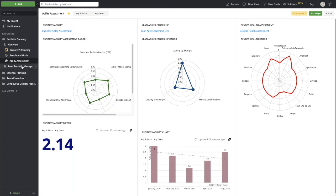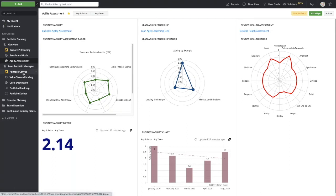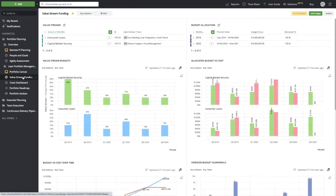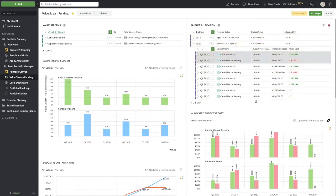When we look at getting ready for a PI planning event, we could use our portfolio canvases to see the details there. And then we want to take those value streams and start to align them into our funding models. So here I've got my different value stream budgeting on the left-hand side and can see how well we're doing to track to those budgets. We can check our allocated budgets to our cost and track how well we're doing on allocations to cost. And then even look at it year over year, or quarter over quarter, and really manage that at a high level.